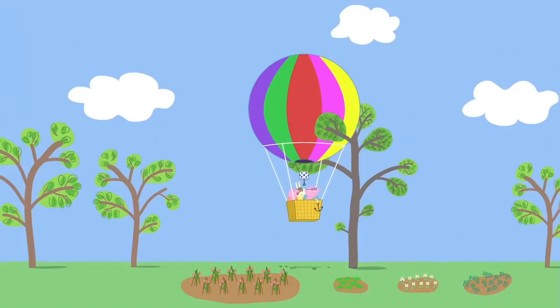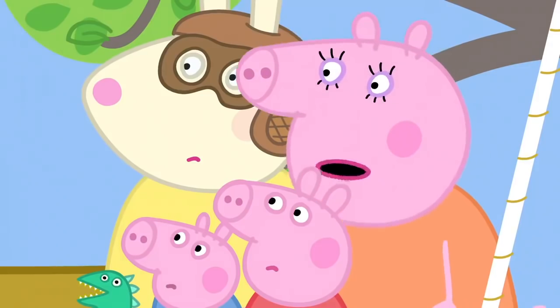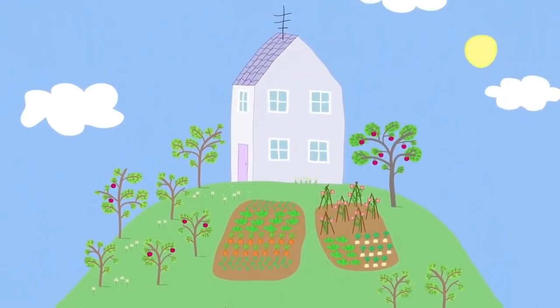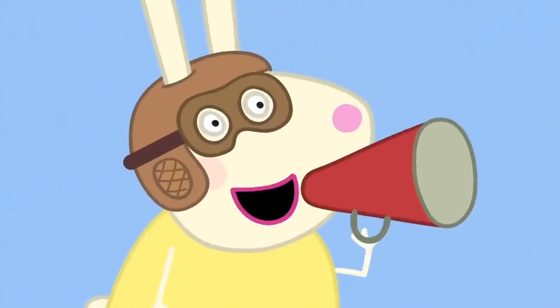Oh. First Teddy was stuck in a tree. And now we are stuck in a tree. Daddy Pig, do you know where we are? We're lost, aren't we? Yes. Oh. Ooh. Look, everyone. That's Granny and Grandpa's house. Yes. We must be in Grandpa Pig's garden. As I thought. Ahoy there!